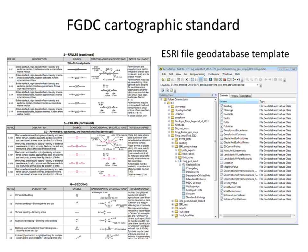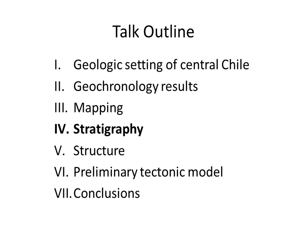So I'm going to talk a little bit more detail about this. I can skip this slide. I basically did a whole lot of GIS work, and I made sure everything was up to the FGDC cartographic standard, but that probably doesn't mean much to most of you.